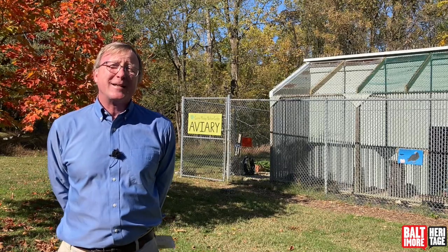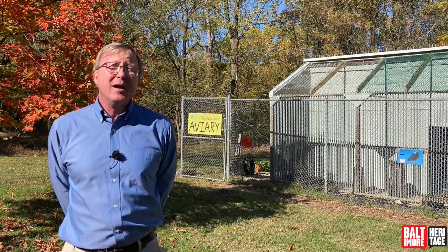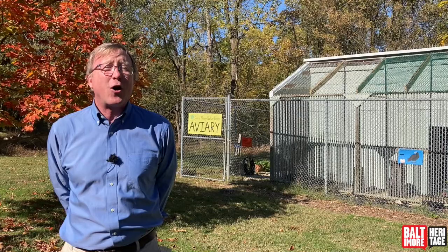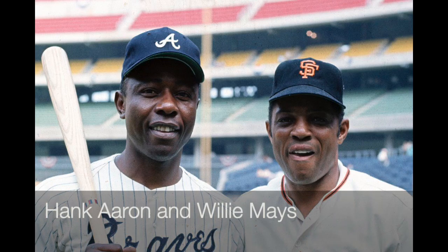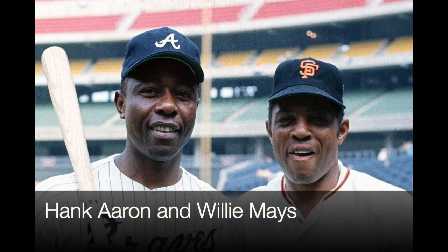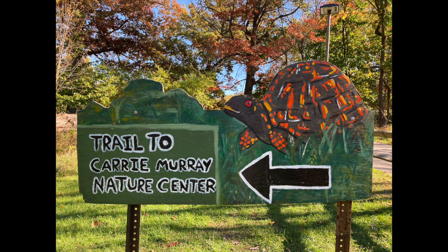But then he spent his final years back here in Baltimore where he hit his 500th home run, and along with 3,000 overall hits, it put him into a very elite league with the likes of Hank Aaron and Willie Mays, with 3,000 hits and 500 home runs. He clearly was a good baseball player. But how do we go from hitting home runs to founding a nature center in West Baltimore?